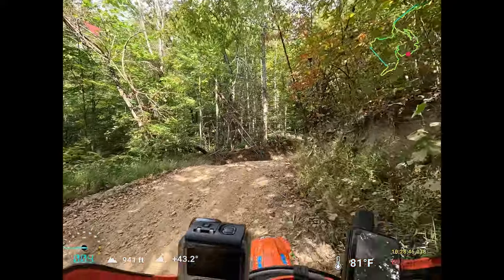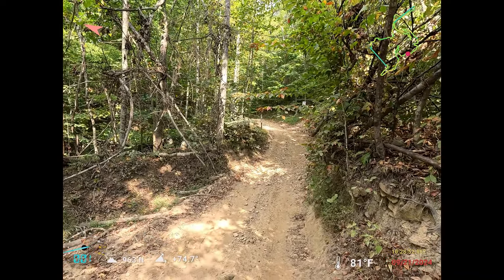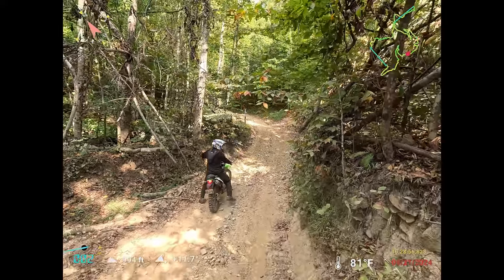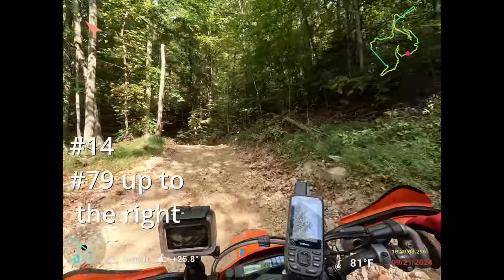And I've lost my momentum. Stop for a second. And then Skip goes by. I thought I was at the very edge of the trail, but Skip managed to get between me and the corner. We're going to skip 79 today. Maybe PJ will take that.